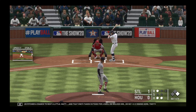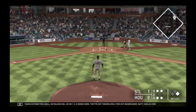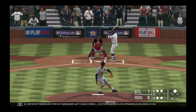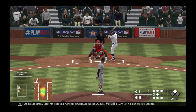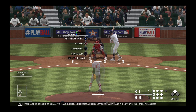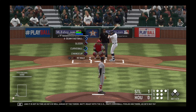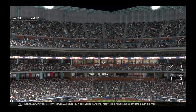Carlos Correa is in for his second plate appearance as he looks at a ball that's 1-0. In the dirt, and now let's see. And it's not in time as he's in well ahead of the throw. Ready with the 2-0. Curveball fooled him there as he's way out in front. What I love right there is just the freedom in that hack. He ain't trying to do anything but hit the baseball as far as he can. He went to the slider to try and get him to chase, but it's full now, 3-2. Swing and a miss.